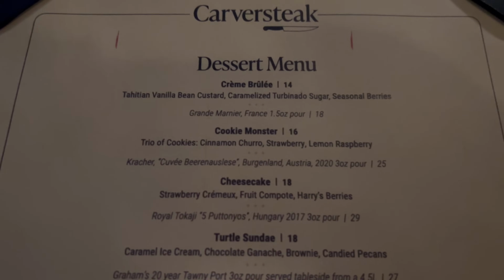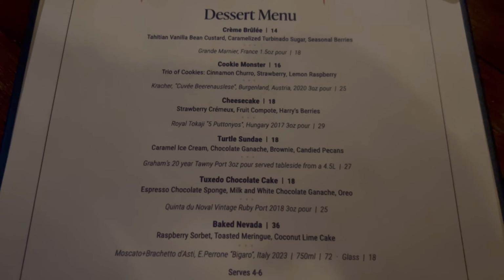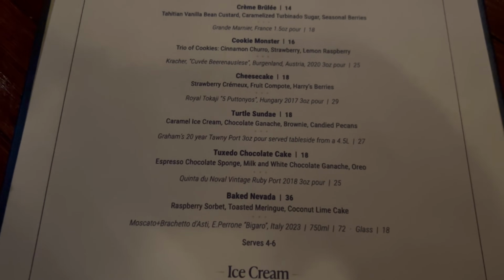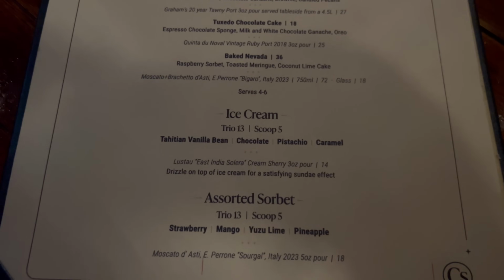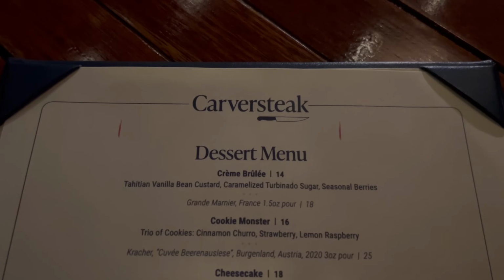Taking a closer look, we've got creme brulee, cheesecake, a lot of standards that you're expecting at a steakhouse, baked Nevada, turtle sundae, that sounds interesting. You've got some ice cream here. You can get a trio or a scoop, and sorbets as well. And that's your dessert menu here at the Carversteak. A pretty good looking dessert menu.